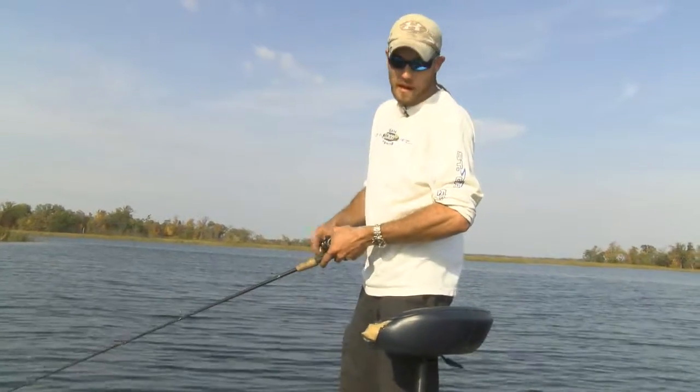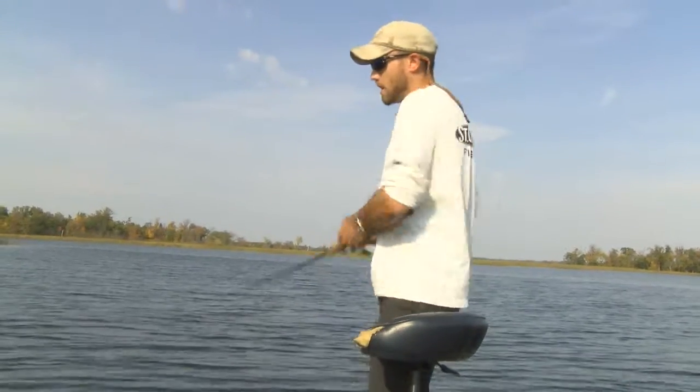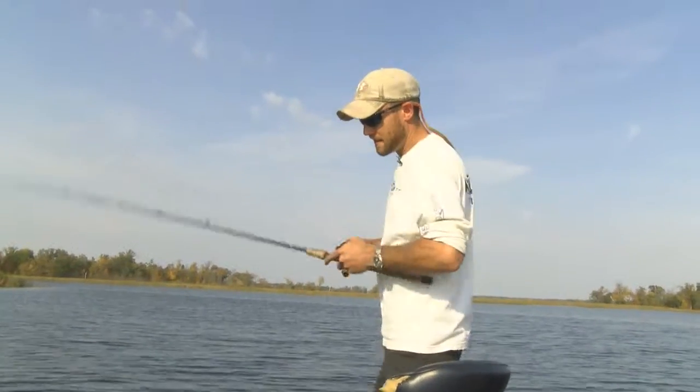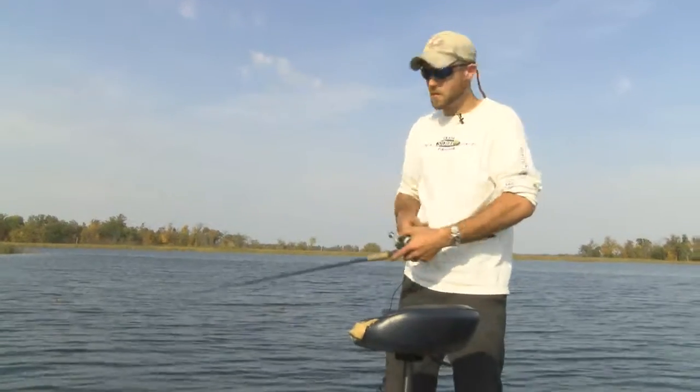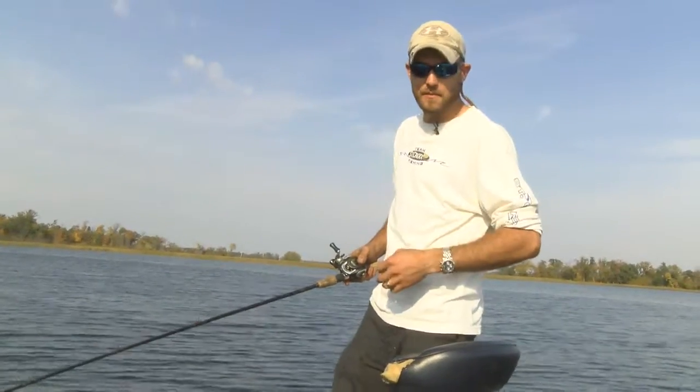So next time you're out on the lake, watch your water temps, pick up some lures, and move some fast over some nice warm water. Another one. Got off right away. Move fast, get over some warm water, find these fish, and write it down in a journal so you can remember for next time.